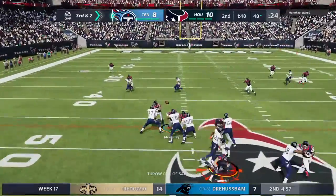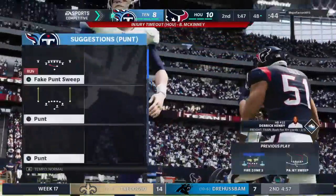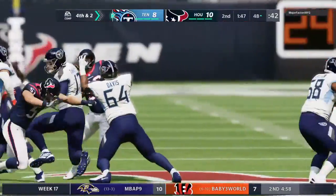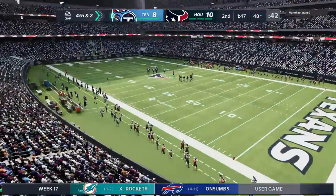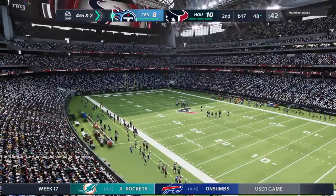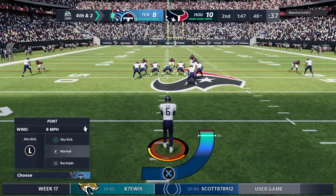Off play action, Tannehill. Oh, the ball comes out on the hit, but they'll say it's incomplete. Has to be a little bit of frustration there. Back-to-back incompletions. Receivers blanketed on both attempts, this time on 3rd down. Here's Brett Kern now, as he'll punt it away for the 2nd time.